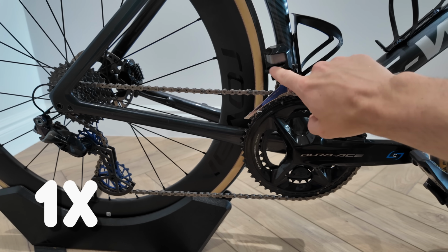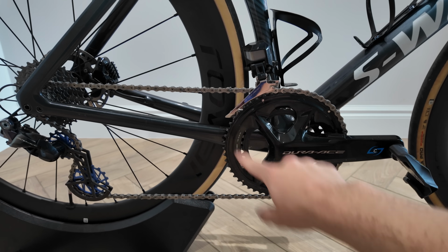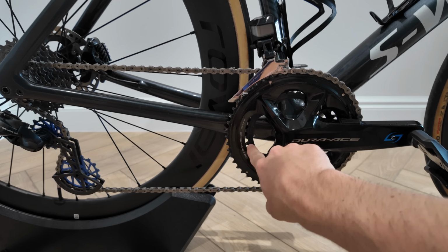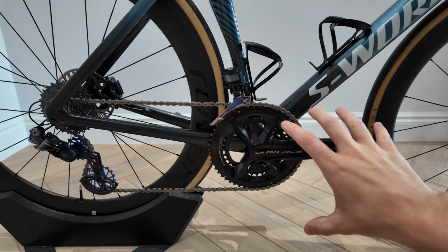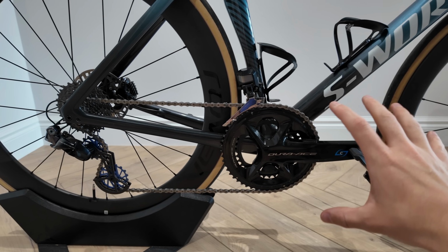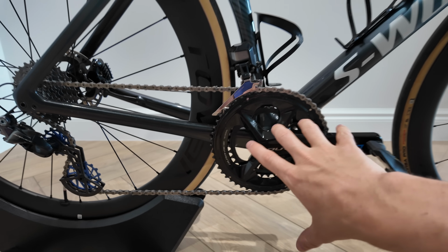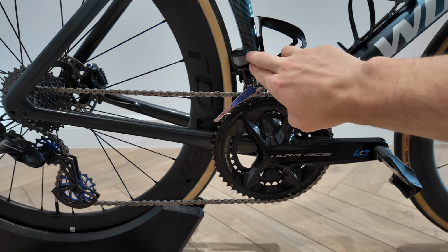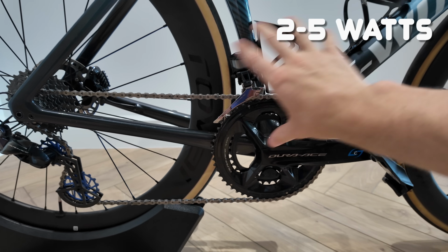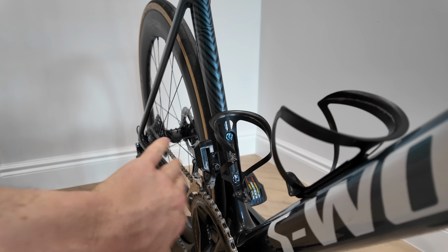If you don't know what that is, that means removing the front derailleur here and having a 1 chain setup rather than a 2 chain setup on the front there. Now, of course, that limits your gear ratios, but if you live in a very flat location, it's unlikely you're going to be using that small cog very often. So a 1 by setup, removing this can save anywhere between like 2 to 5 watts, again depending on setup, just because there's less stuff for the wind to hit.